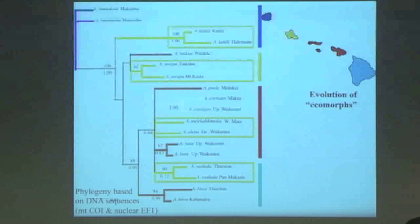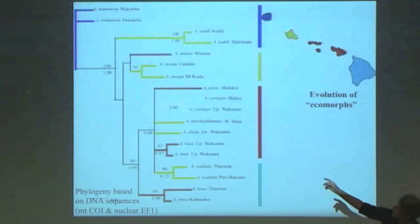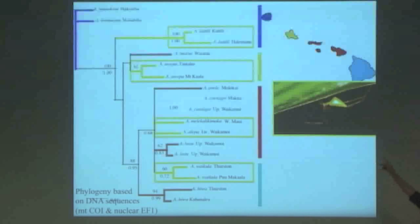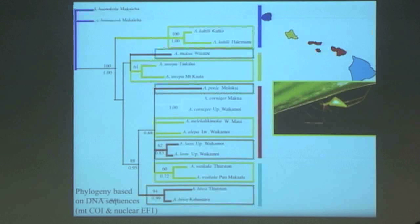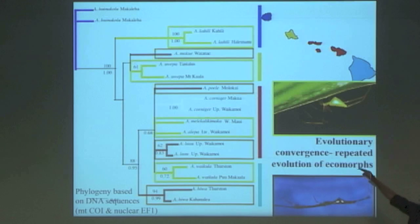And what's really interesting is what I've boxed up in the yellow here. I'll just show you again. In the yellow, look at where the boxes are. These are these gold ones that live under leaves, and they pop out all over the tree. And then there are brown ones that live down in the vegetation, and again, they pop out all over the tree. So what this is showing us is that there's a clear pattern of evolutionary convergence, repeated evolution of the same ecological forms. So that's just one group of spiders.